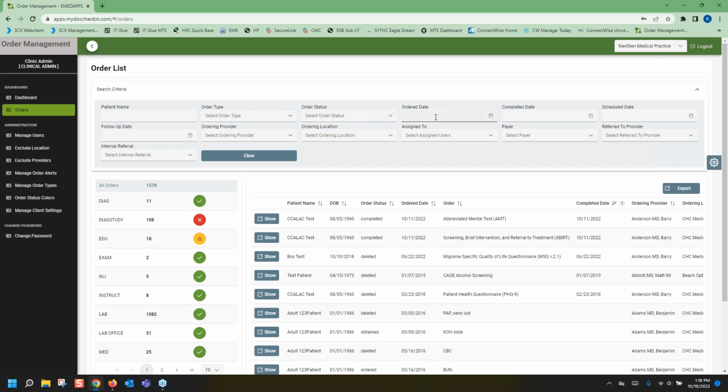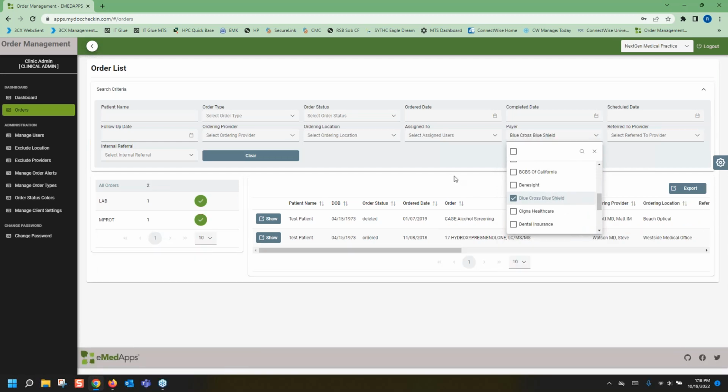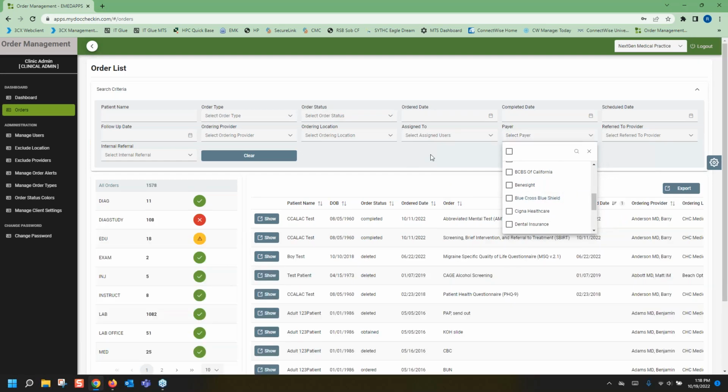All of these filters work together. What I mean by that is, if I start typing in information, it's going to reduce the number of referrals I have listed here at the bottom. So right now I have 1,578. And if I was to say, okay, show me all of my Blue Cross, now I have 2. So these filters here at the top are going to work together to parse down the data to a smaller subset that I might want to work.